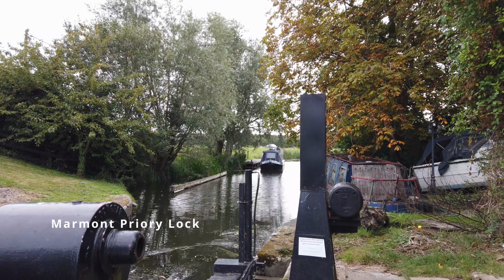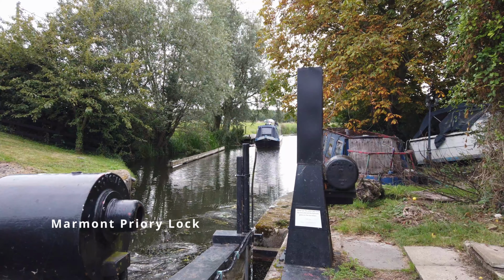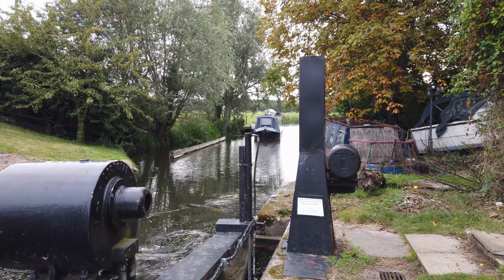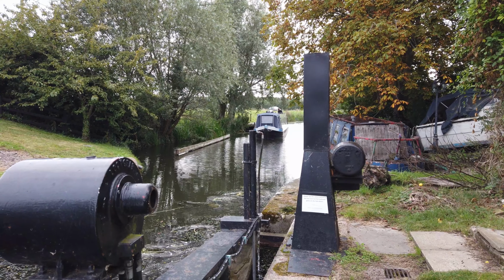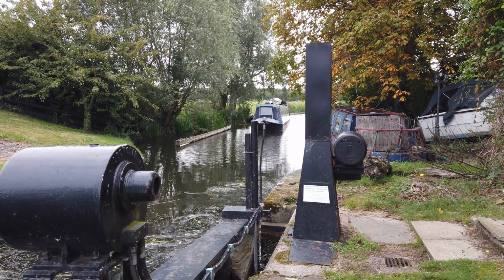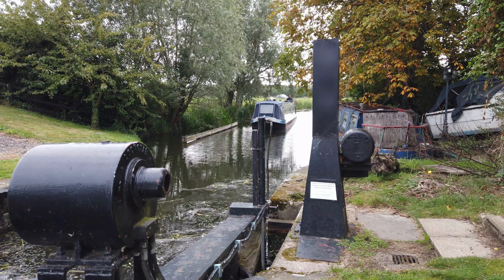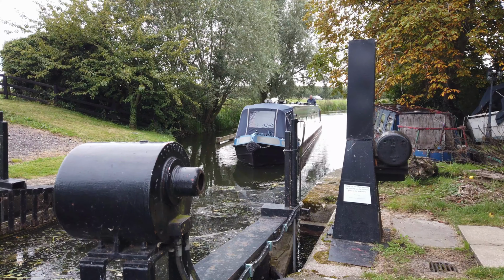So this is Marmont Priory Lock. I jumped off on the pontoon and grabbed the rope, and unfortunately Pat's antenna for his amateur radio must have rolled down into the gully and went into the river. So he's not a happy bunny. The joys of living on the river and the canals, eh?